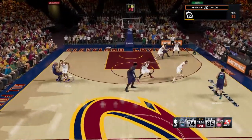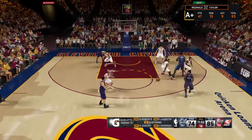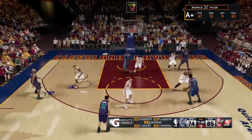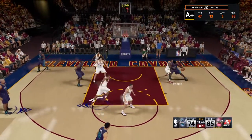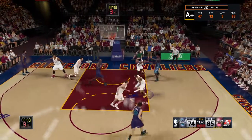And on the court for Charlotte as we start the fourth quarter, Anderson out there with Vonley. Then there's Hairston. Then there's Brian Roberts. Welcome back to the kids, Trevor. Home in the paint. Now, here's Vonley. He's guarded by Waiters. Clock at four.